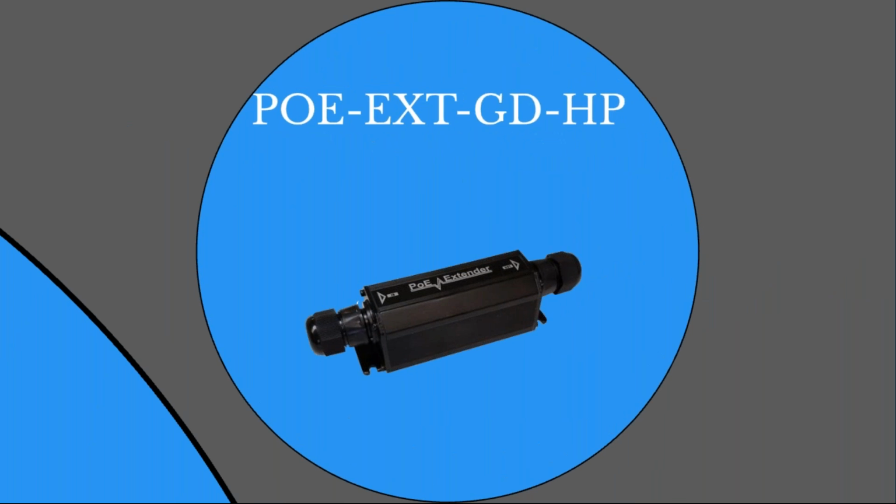We have another PoE extender. This is just a one port inline, so PoE in, PoE out. This is IP66 rated, so you don't need an enclosure. You don't need a power supply, but you can daisy chain to get several hundred meters of cable run, Cat5 or Cat6. It is 802.3 AT, so it does require the compliance.